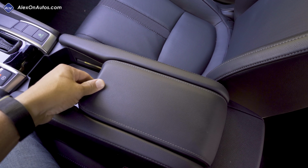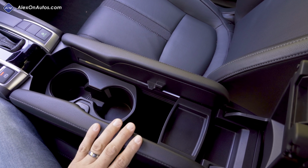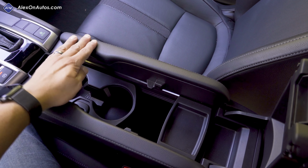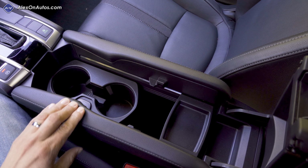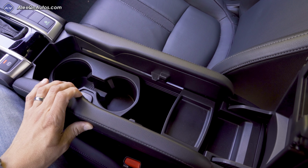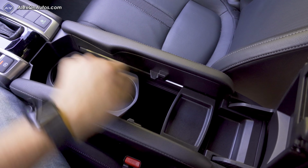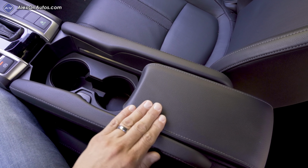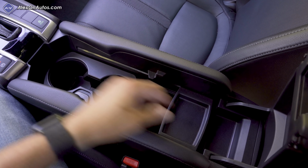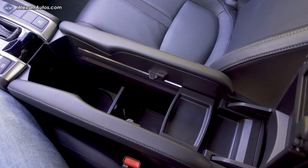We have an armrest that slides forward and backward like that and lifts up out of the way in its most rearward position. The sides of the center console area are soft touch material, so that way if you put your elbow on it, it doesn't feel like you're sort of bridging the divide with a hard plastic area. We have cup holders that can slide forward and backward like that, and they are accessible with this armrest in its rearward position. You can also completely remove them. If I pull that little clip right there, I can just pull the cup holders out.